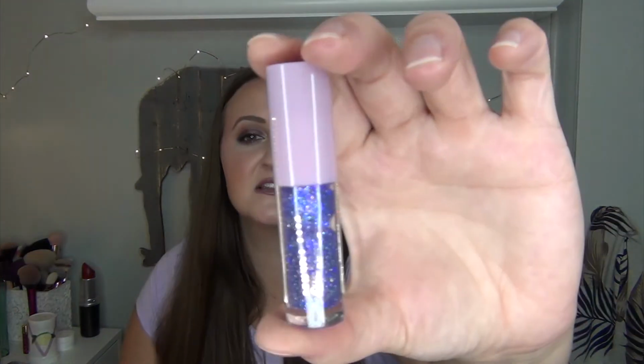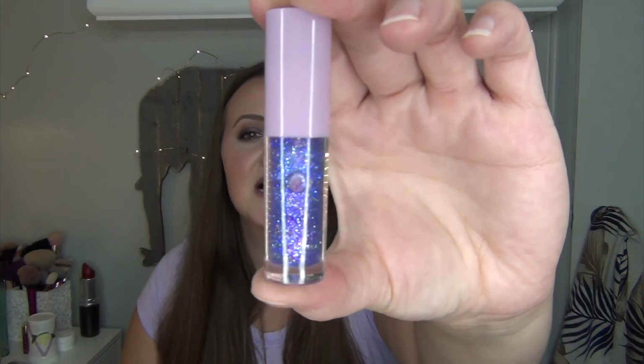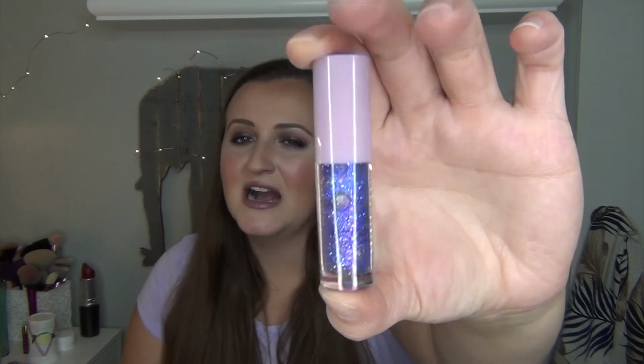This is from Winky Lux, and it is the Disco Kitten Gloss, and the shade is Far Out. I think I got this from like an Allure box or a Birchbox or something of that nature, one random box, or possibly an Ulta free gift. I'm not really sure exactly where I got this. Definitely didn't pay for it though, so it was a free gift somewhere.